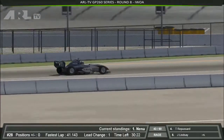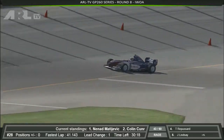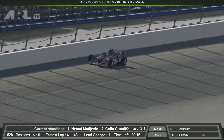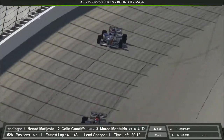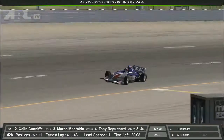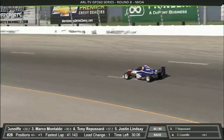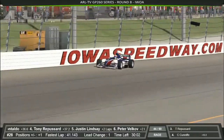He's now 2 laps down, but he's got half a chance of some reasonable points here as well. Just looking at the gaps that he's behind, I think he could possibly still get a 7th place here, so some good points, but he will be gutted because he was definitely in a strong position. He had some good pace here, as we can see, because he's managed to fight his way back through.